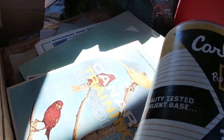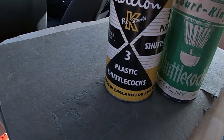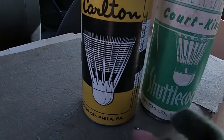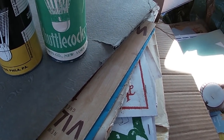And then he threw in these really neat, I think they're cool, badminton containers. I'll keep these. This is from Philadelphia, and this one's from New York. And this one's feather, and then this one's just a plastic, but they still have them in there. So I'm a happy camper with all this paper.